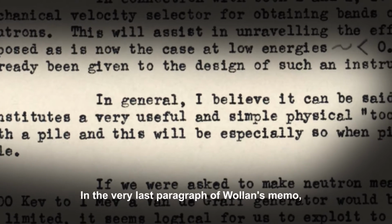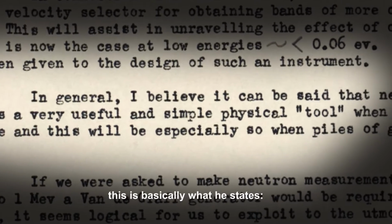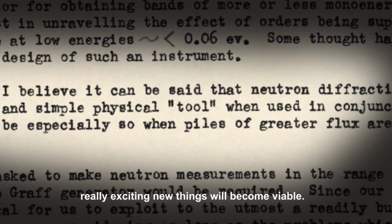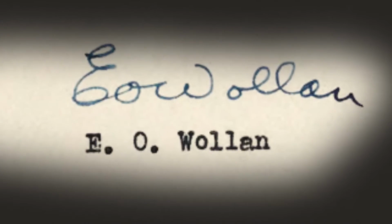In the very last paragraph of Wollan's memo, this is basically what he states, that with higher intensity neutron sources, really exciting new things will become viable.